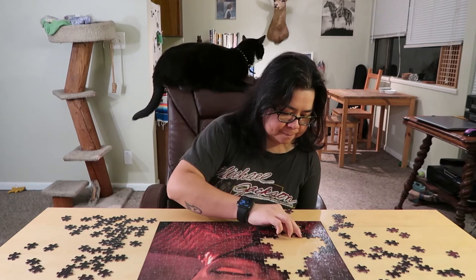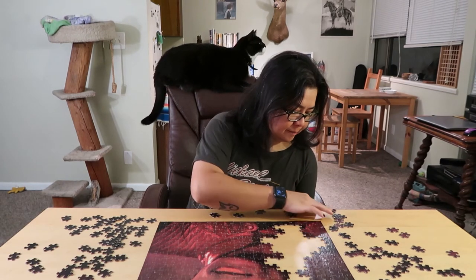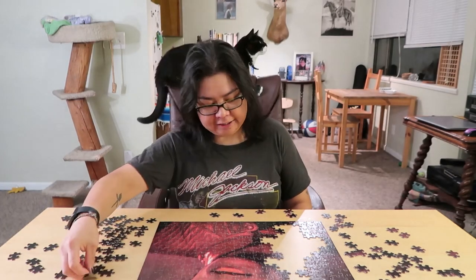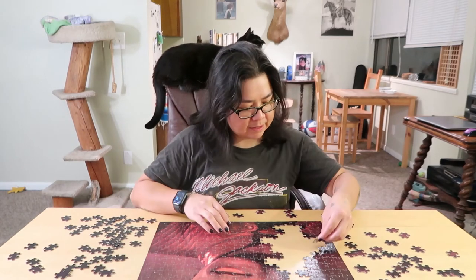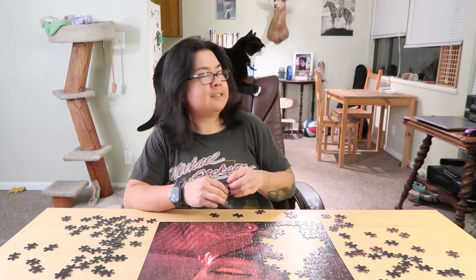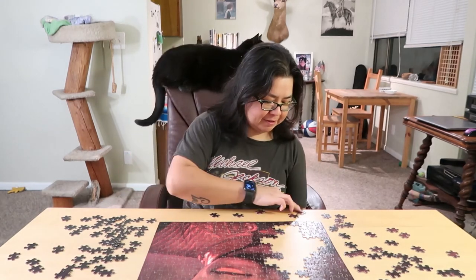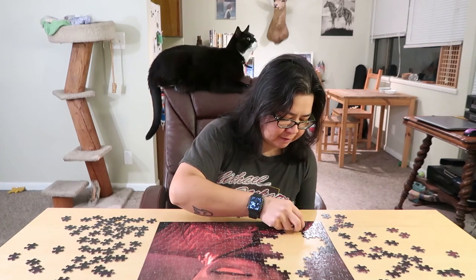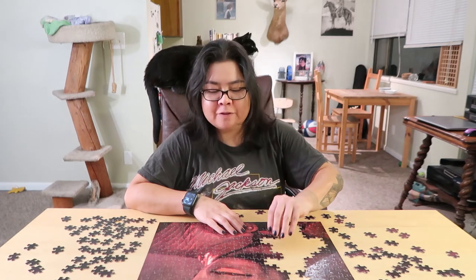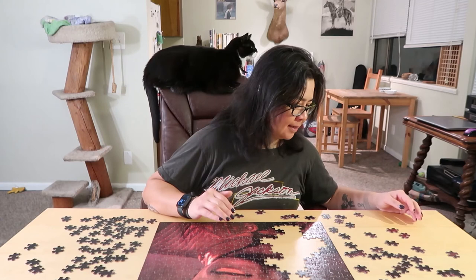Just going to chill there. It's my little puzzle buddy. I actually haven't done a puzzle in a long time because I got Moclips and he's kind of rambunctious. He's got a little spunk in him. He's a menace to the puzzling. Some of these pieces I don't even think belong in here. I'm going to have to do another puzzle video where I prove that I'm not this horrible at doing puzzles.